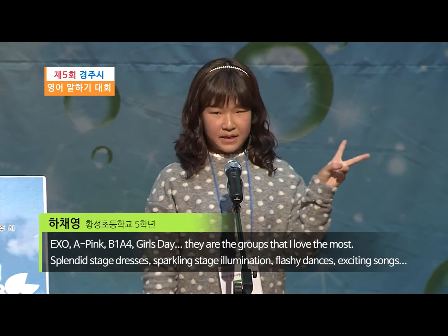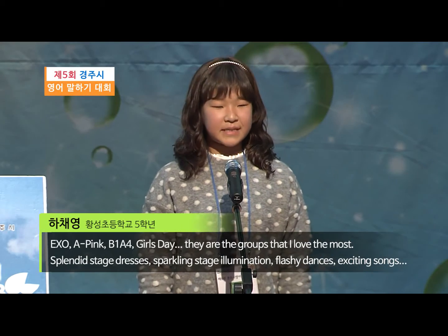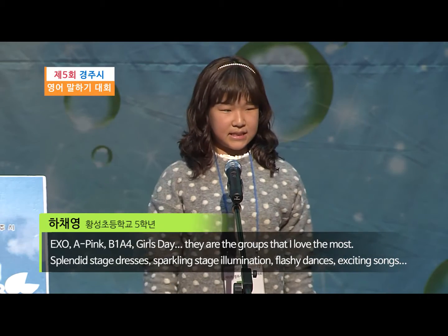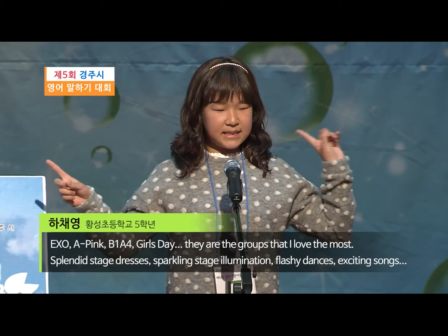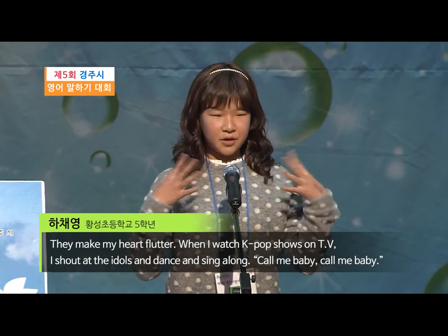EXO, A-Pink, Beyond A4, Girls' Day. They are the groups that I love the most. Splendid stage dresses, sparkling stage illumination, flashy dances, exciting songs. They make my heart flutter.